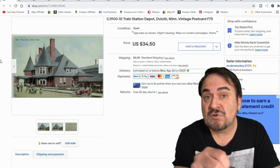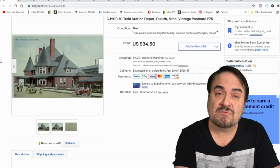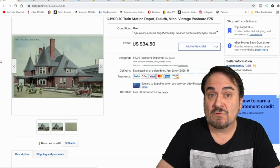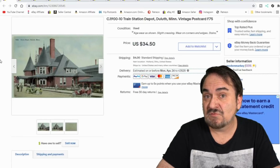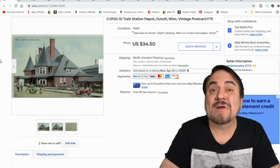Now, here's a postcard. This comes from a bunch I just listed. I've been talking about this. Got some posts and other videos on this big bunch of postcards. This one did sell for $34.50, my list price on it. I paid 10 cents a piece for a whole mess of postcards, and this was in that lot. Again, this is free. It was already paid for.